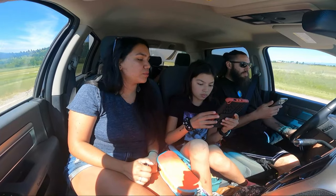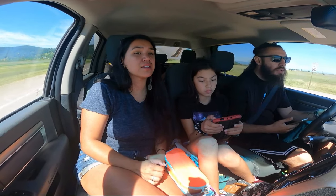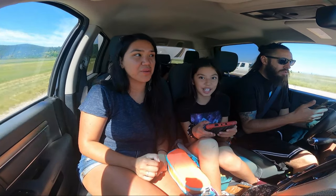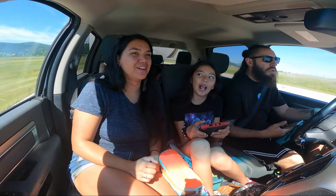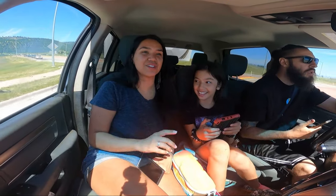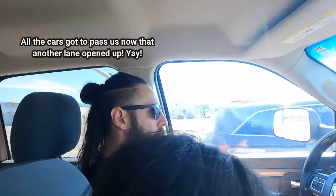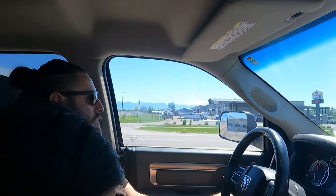A lot of people who are in RVs are retired. So until they pass us, they won't know that we're a young family having car trouble. Once they pass, we'll be like, hey, you guys, sorry for the slowness here. All the cars are going. We can pass you.